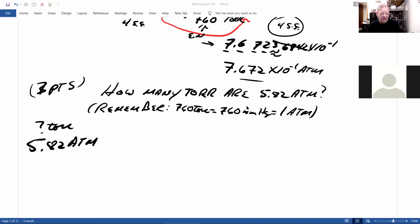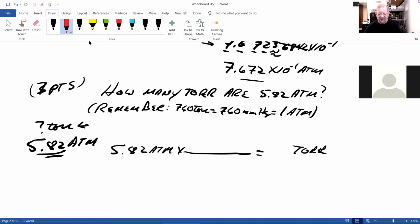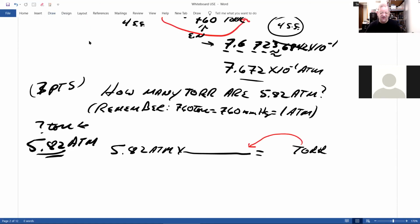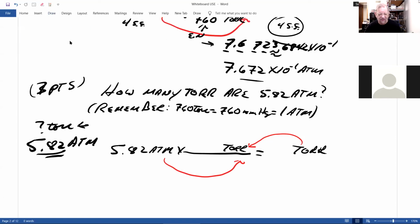How do you do this? Well, this is the only number we have to work with, so I'm going to work with it. And if I could use a ratio to convert it to my answer, what units do I want my answer in? Torr. And now I'll use my good friend, unit analysis. Whatever units I'm trying to get to go on top, and whatever units I'm trying to get from go underneath. So I want torr on top, and I want atmospheres underneath. That's what ATM is.